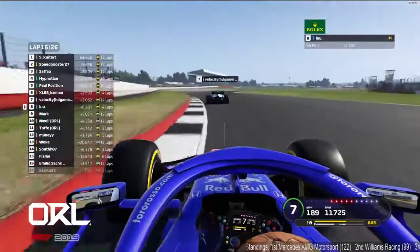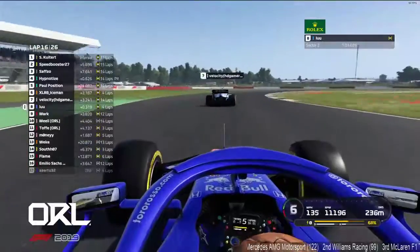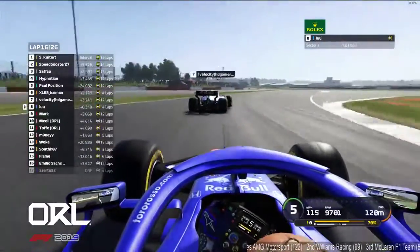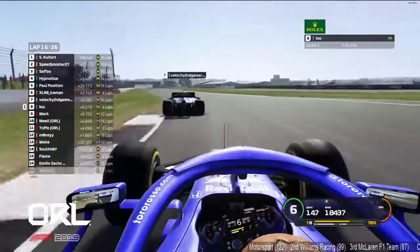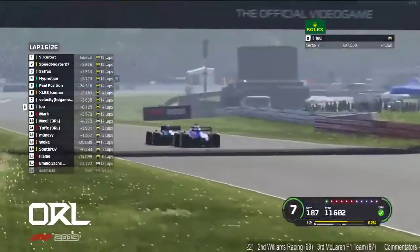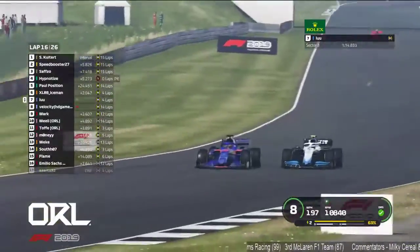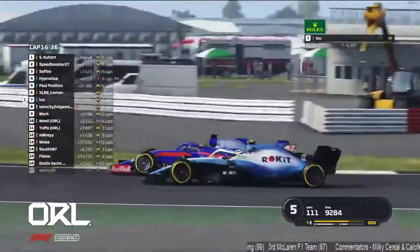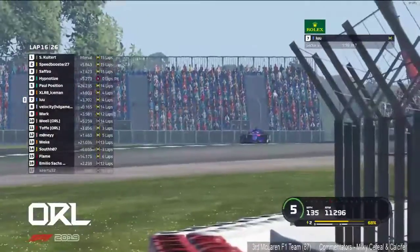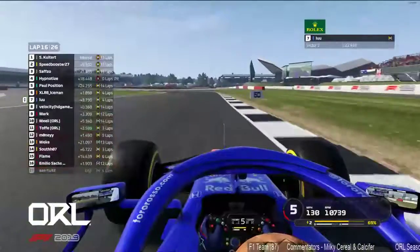He might make the move. Yeah, very close into Maggots, and now down into Becketts. Lou is closing with every corner, and he's right on Velocity's tail coming through Chapel. DRS mode enabled, and he'll go down the inside, although we've seen Velocity fight hard for these positions. Can he look to do it around the outside? No, he will not. And Lou picks up 7th place through Stowe Corner.